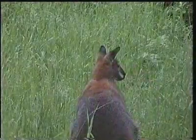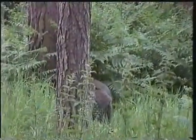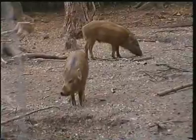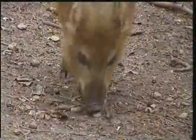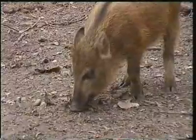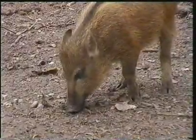A couple of wallabies from down under seem quite at home in this park in England. These wild boar seem quite content to snuffle around on the floor looking for bits of things to eat. But don't they make a mess of the forest floor? Not a blade of grass or a weed to be seen.